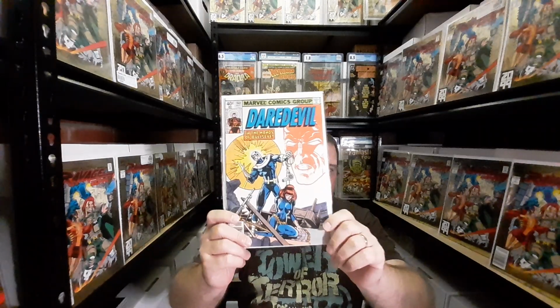Okay, so the first one I'm going to show you is Daredevil issue 160, with Bullseye on the cover, and he is taking on Black Widow.